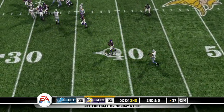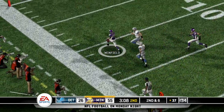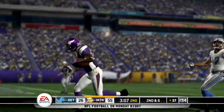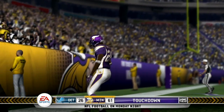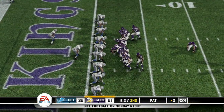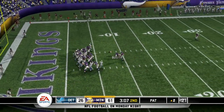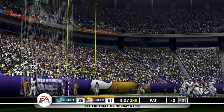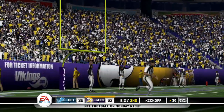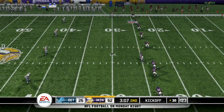Short throw to the right. Winfield has it at the 30, to the 20, to the 10. And another touchdown for the Vikings. Two pretty bad decisions in this game so far by a guy who's been around long enough to play better than this. Ryan Longwell is good on the point after. Here's a look at the drive summary presented by Sprint.